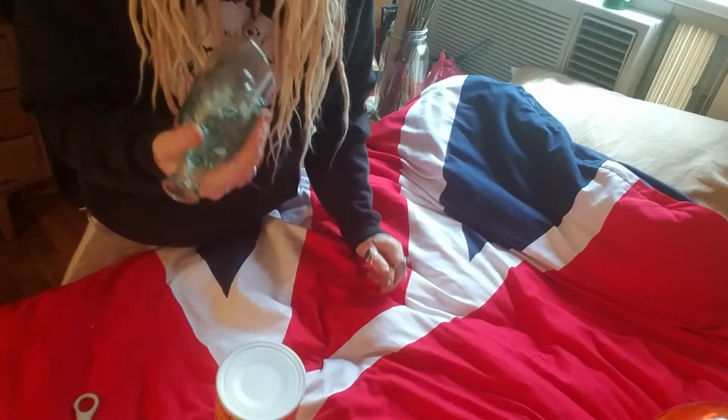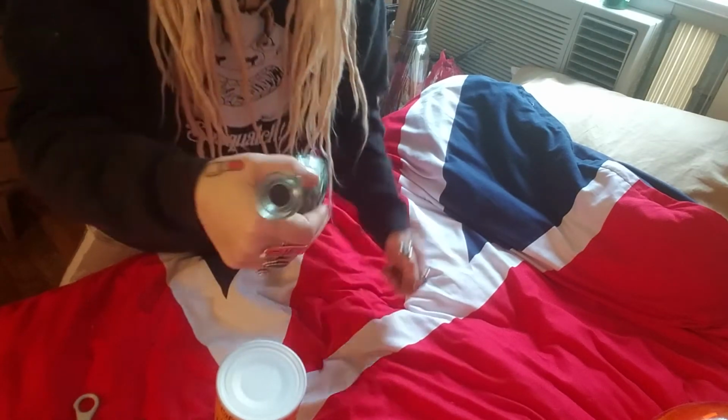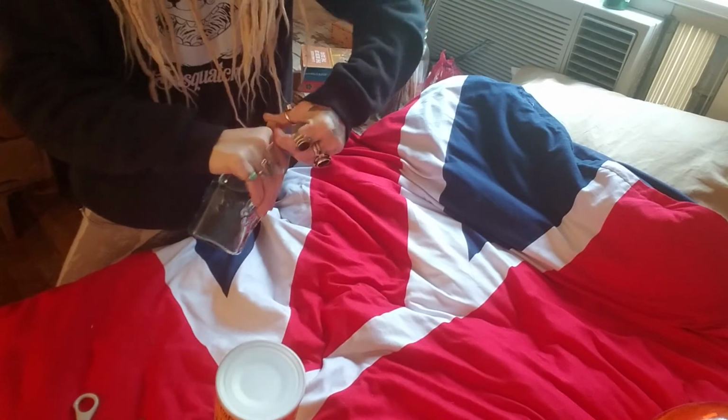You know what's funny? It smells like freaking coffee. And it's a pour bottle. Why would it smell like coffee? So after I wash that out, I'll get this into there, and I'm going to have that in my kitchen.